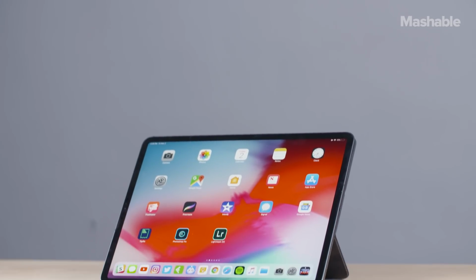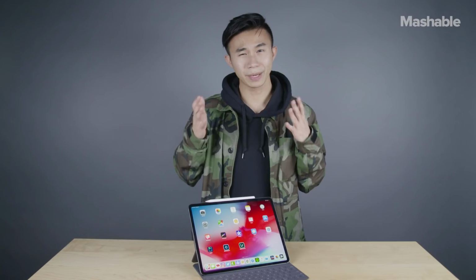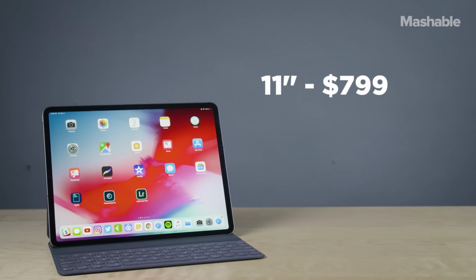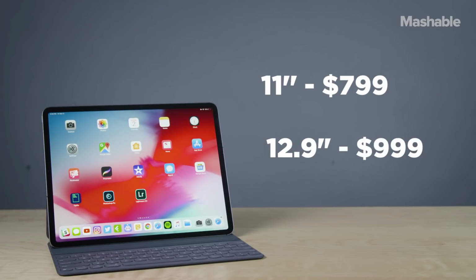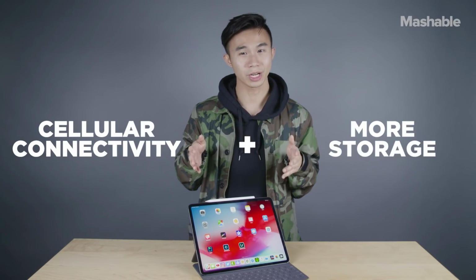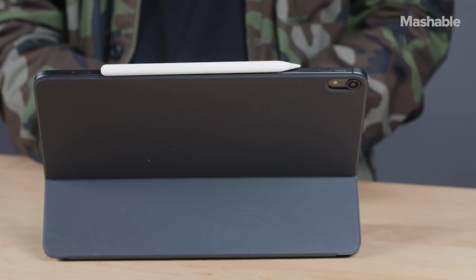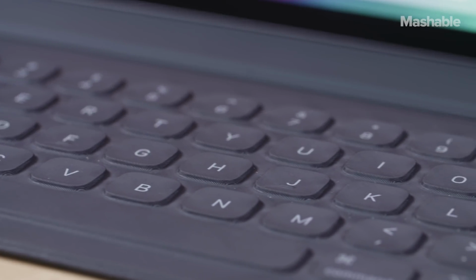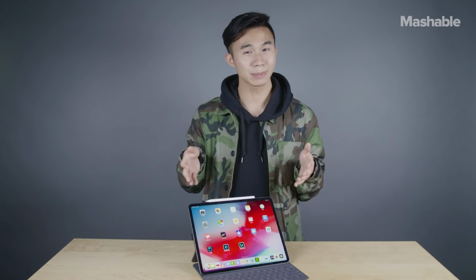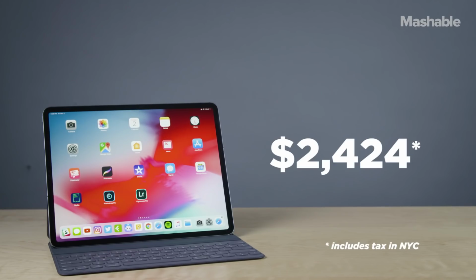There's no dispute Apple's new iPad Pros are the most powerful iPads ever made. They're also so stunning. But as I said from the start, they're so expensive. The 11-inch starts at $799 and the 12.9-inch starts at $999. Configure it with options like cellular connectivity and more storage, and the price balloons quickly. Moreover, the Apple Pencil and Smart Keyboard, 2 accessories you need to get the most out of the iPad Pros, are sold separately. Price it out, and the most expensive iPad Pro plus pencil and keyboard costs up to $2,424. It's not splurge money.